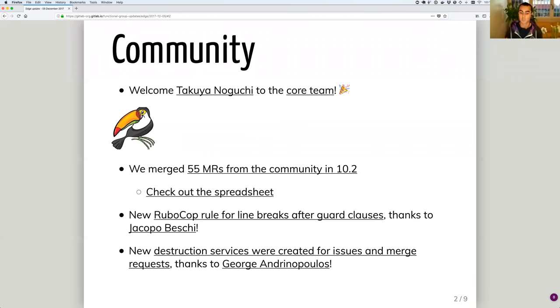First off, I want to welcome Takuya Noguchi to the core team. It was a long process to have him join the core team. We even got to create a confidential issue to get his attention, but actually it was just that he was very busy and didn't see all the emails we sent him. So yeah, very, very glad to have Takuya in the core team. He's been very helpful in issues and contributing great stuff. So that's super cool.